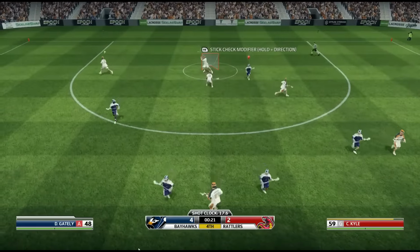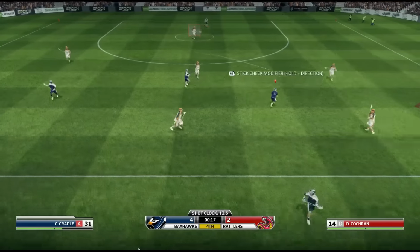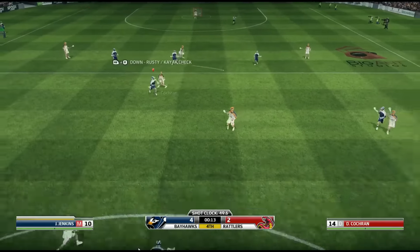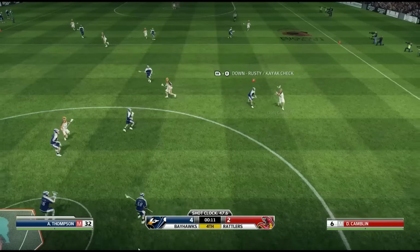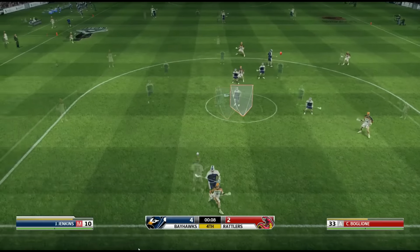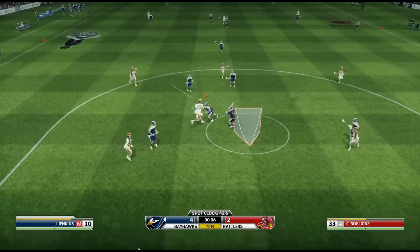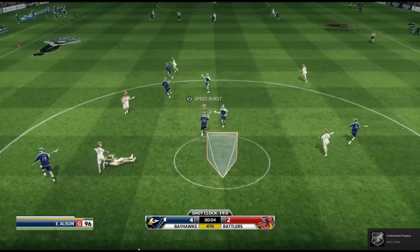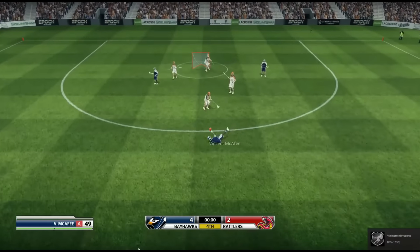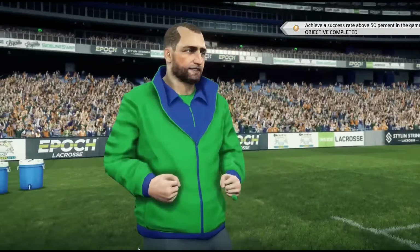Opens up and shoots. And saved. Feels like they're playing catch down there. Kyle, keeping goal today, doing a reasonable job too. Comlin, moving the ball. He launches one. Play resumes. Looks to the back of the net. And there it is. Take the win.